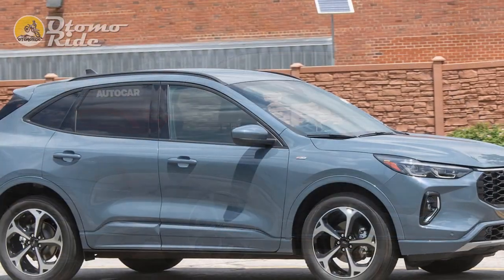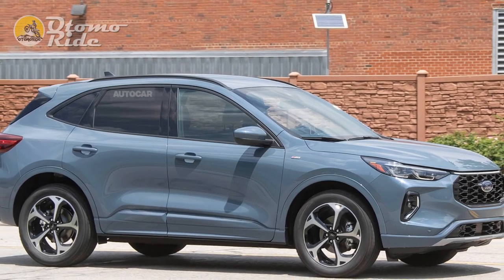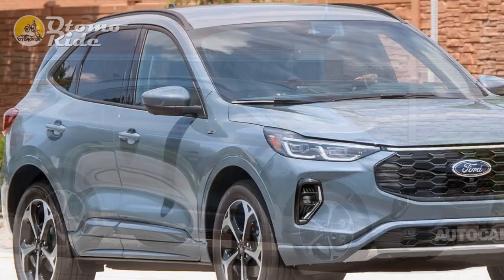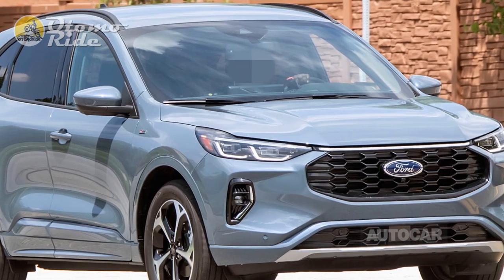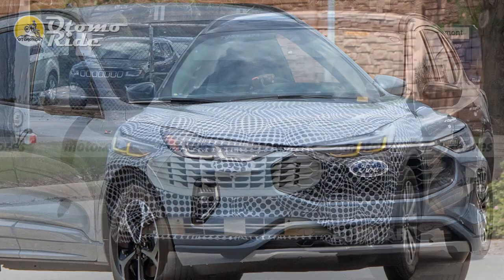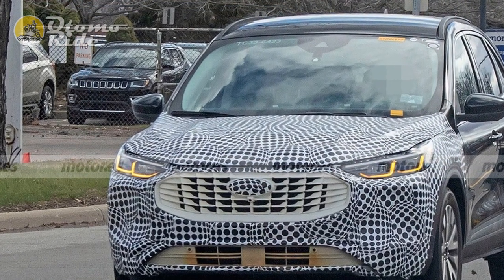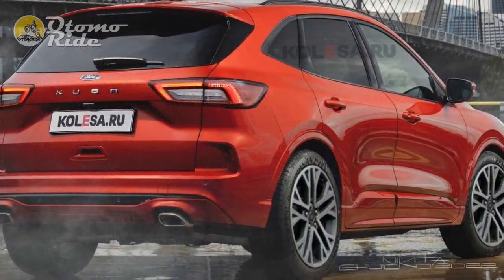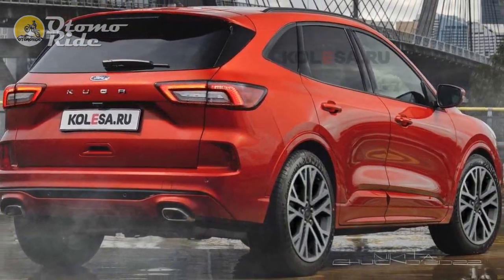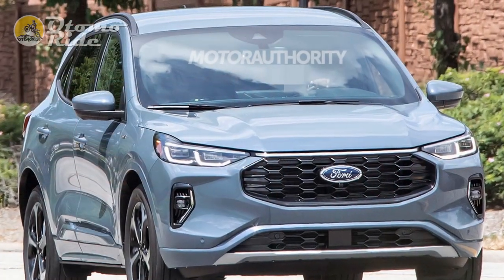We've previously spied the updated Kuga in a more premium trim level with front fog lights, extra chrome trim, a different grille design, body-colored sills, diamond-cut alloys and body-colored wheel arch trim, but this time it appears Ford is testing the base spec version. As before, we see an entirely revised front featuring a narrower grille with the Ford badge embedded in a similar fashion to the facelift Fiesta and Focus, as well as new LED headlights with a central light bar and a redesigned bumper.